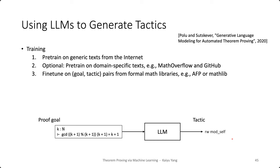This model is trained following at least three steps. First, you pre-train the model on generic text from the internet. You can either pre-train it by yourself, or you can take an existing pre-trained model that's open sourced. And usually, people build on existing models. And optionally, you can further train the model on domain-specific text, for example, text related to mathematics from Math Overflow, or text related to coding from GitHub. And finally, you fine-tune the model on the goal-tactic pairs from formal math libraries, for example, AFP for Isabelle or MathLib for Lean. So these are the steps for training.